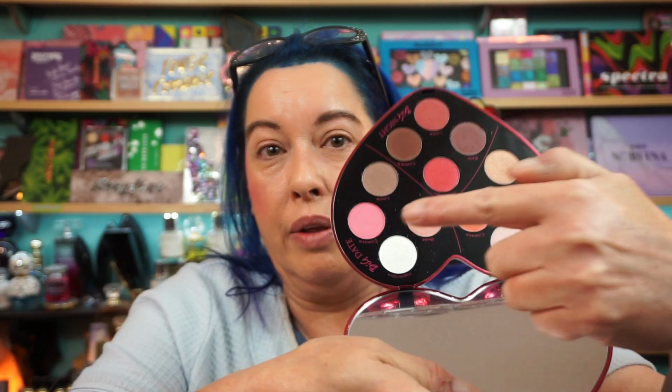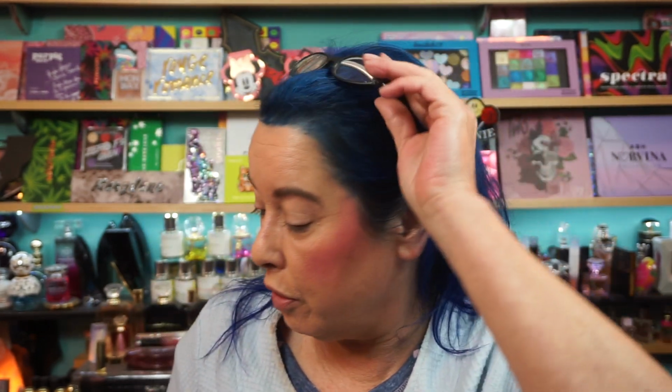I'm just gonna go with the lighter pink shade, the medium pink shade here. This one even here. Probably that in the crease. And it looks like there's maybe two shimmer metallics. Maybe I'll go with this one. It's like a lighter pink. I don't know if this palette's available anymore.